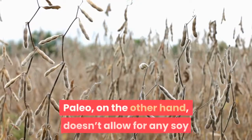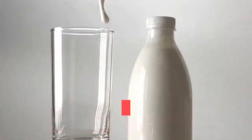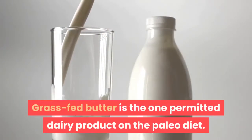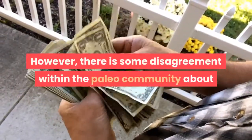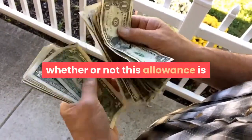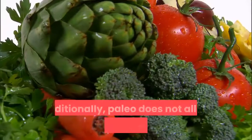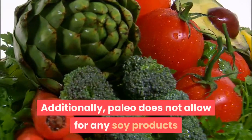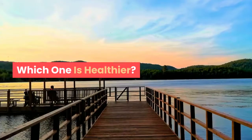Paleo, on the other hand, doesn't allow for any soy and restricts almost all dairy. Grass-fed butter is the one permitted dairy product on the paleo diet. However, there is some disagreement within the paleo community about whether or not this allowance is truly in line with the paleo ideology. Additionally, paleo does not allow for any soy products because they fall into the legume category of foods.